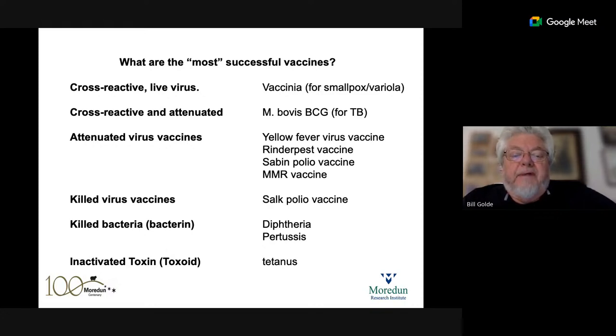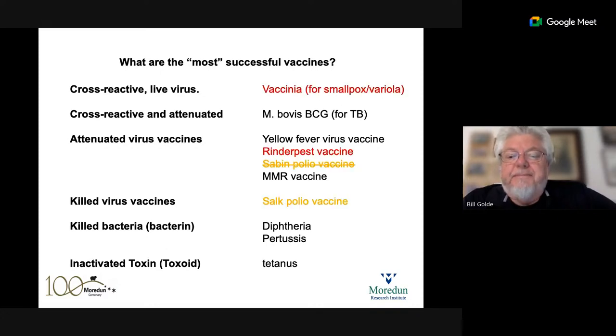And then a very effective vaccine is the inactivated toxin, or toxoid, that we use for tetanus. So in red here, I have two of the diseases that have been eradicated. One using vaccinia, as I explained, the cross-reactive live virus, and the other rinderpest, where Plowright spent 28 years culturing rinderpest virus and testing it in cattle, killing dozens and dozens of cattle because it wasn't attenuated enough, until he finally isolated a vaccine strain that was safe for use in cattle and provided long-term effective immunity when inoculated.